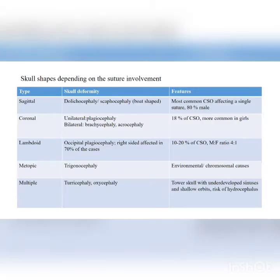Next slide. Yeah, so basically the skull shapes depend on the suture involvement. If the sagittal suture is involved, then there will be growth of the brain in the anterior-posterior direction, leading to a skull deformity called dolichocephaly or scaphocephaly. It is the most common craniosynostosis affecting a single suture, and generally 80% are male. Then if coronal suture synostosis occurs bilaterally, it leads to brachycephaly or acrocephaly. Around 18% of craniosynostosis involves fusion of the coronal suture.